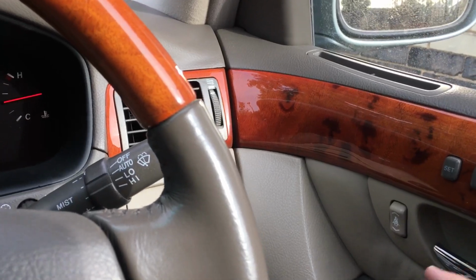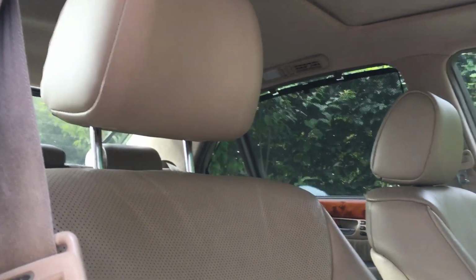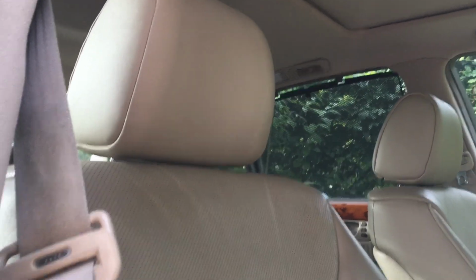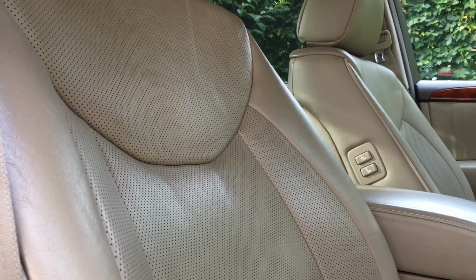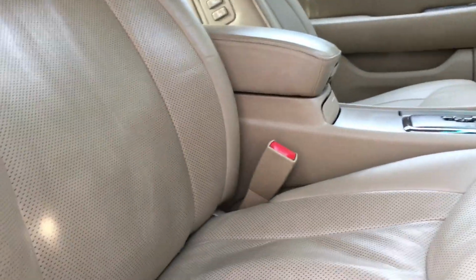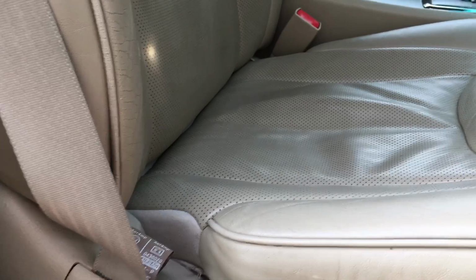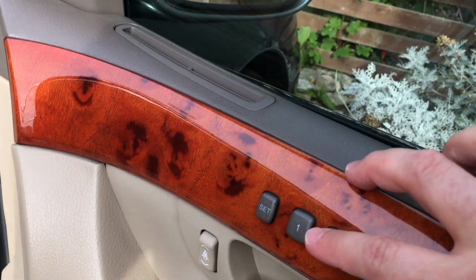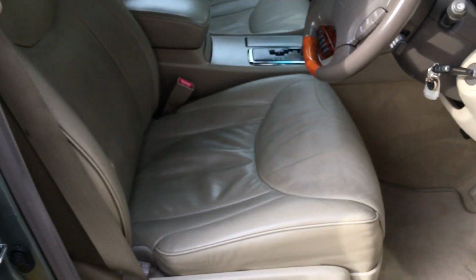Even my headrest behind me is electronic. In fact, I can show you that just briefly. So yeah. There you go. Again, you've got two sets of lumbar support. You've got to lift the whole thing there, and if you want to reset the entire seat back again, you just press this. There you go. So that's everything.